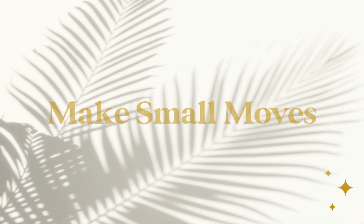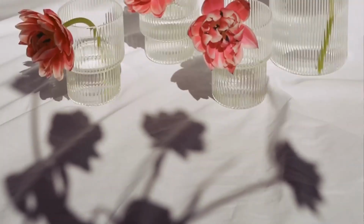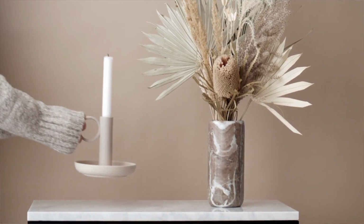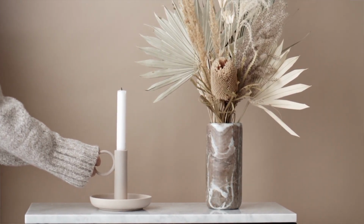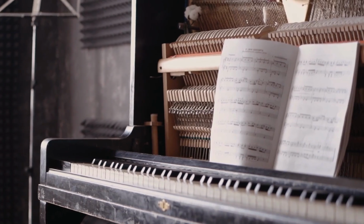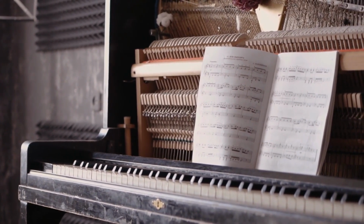My first tip for this is to make small moves. Take your decorating piece by piece and really appreciate those little decisions that you make one by one. A beautifully styled space is the culmination of tiny decorating decisions that all come together. A single note played on a piano might not sound like much, but that note, when combined with dozens of other notes, creates a beautiful song. Your styling is no different. A room is like a symphony that is composed of many interior styling decisions.